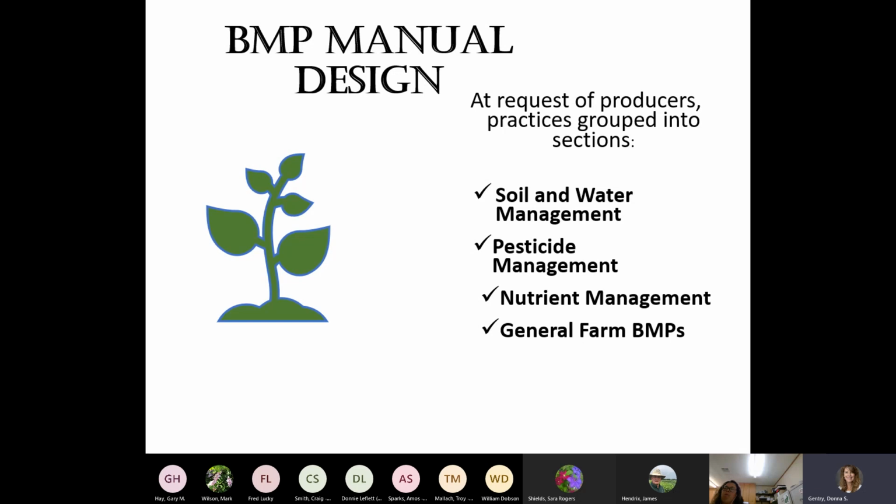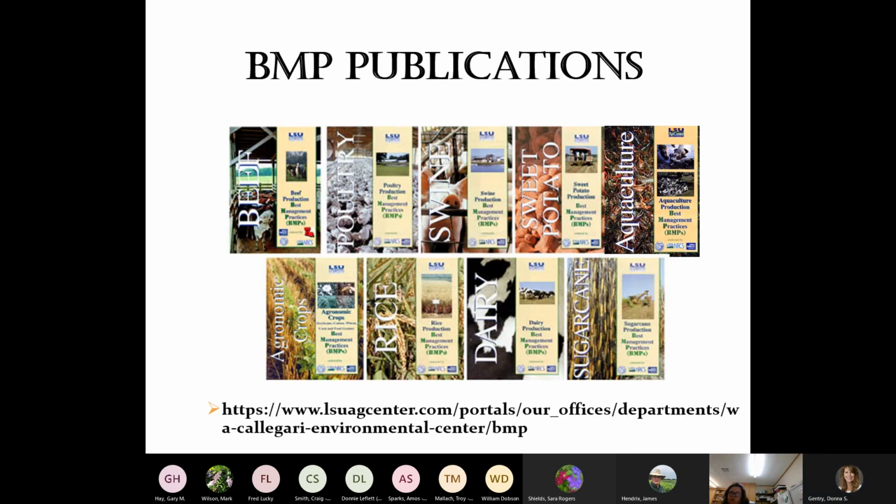The BMP manual design, and I'm going to show you what they look like in just a minute, at the request of producers, was actually grouped into different sections. This was done really to make it easier to use, easier to find practices under these specific sections. So we're going to go through some of these this morning. The first one is soil and water management. We've got pesticide management, nutrient management, and then some general farm BMPs, which apply to your farm regardless of what you grow or what you raise.